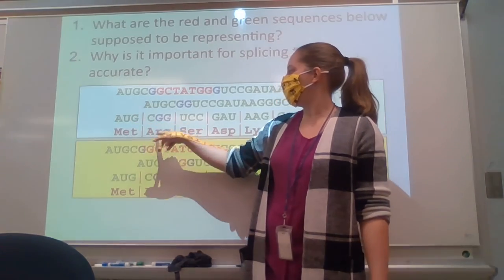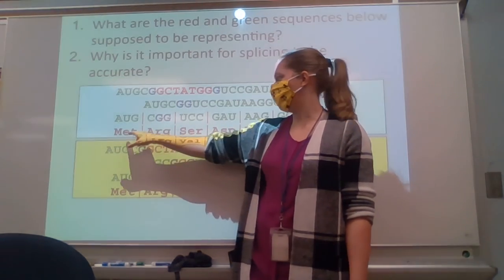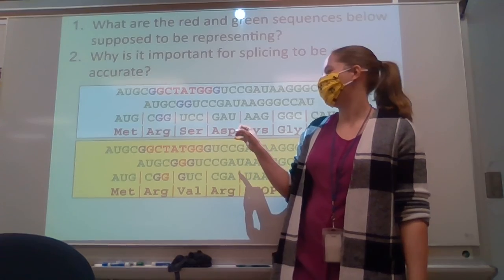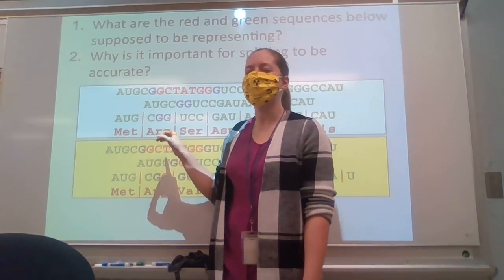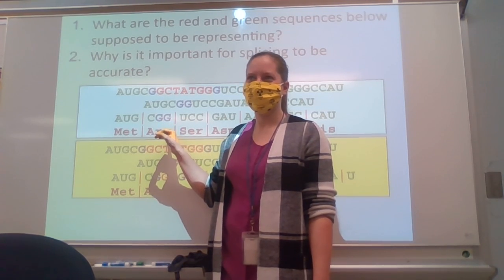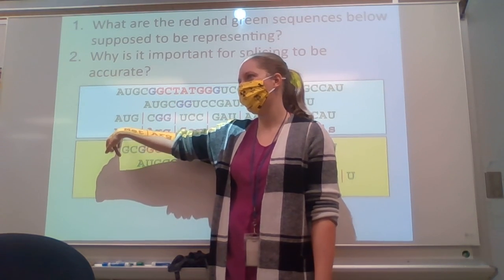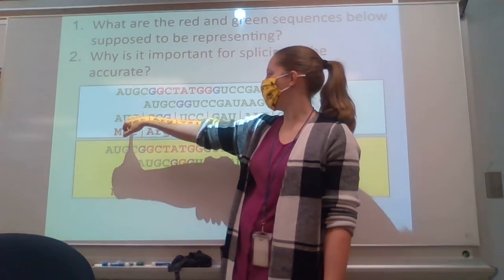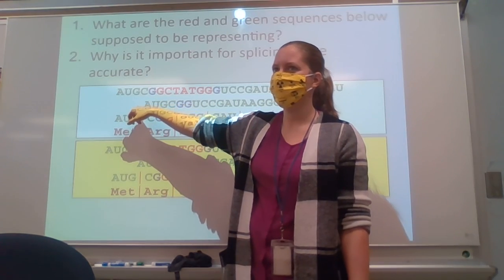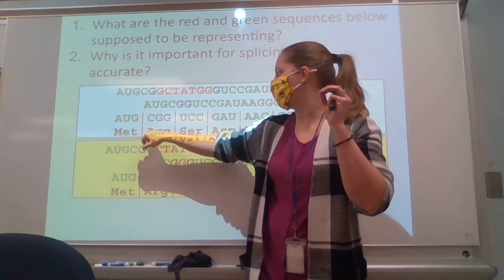What's this supposed to be showing here, do you think? We haven't talked about this yet, but what are these brown things? Not how would you, like, what are the words, what are they representing? Gene. Thing. What is the mRNA eventually going to code for? Protein. These are amino acids, okay? So, this sequence of mRNA would code for this sequence of amino acids.